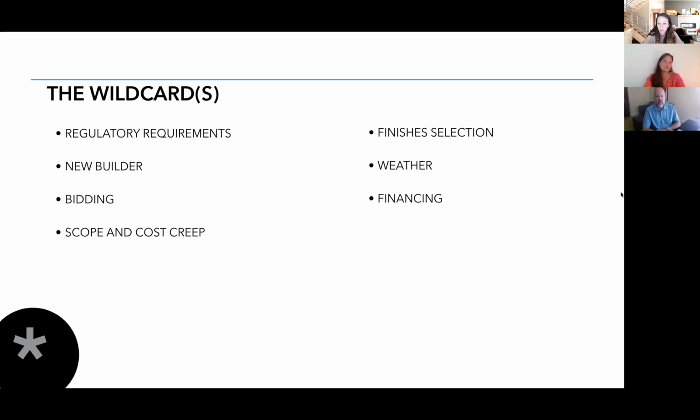The one major exception for the multiple module homes is flooring. So flooring is typically done on site, and then the exterior of the home, unless it's vinyl siding, is also always done on site. So any exterior siding is always completed on site. So it really depends a little bit on the finish selections that are made to fully answer that question.